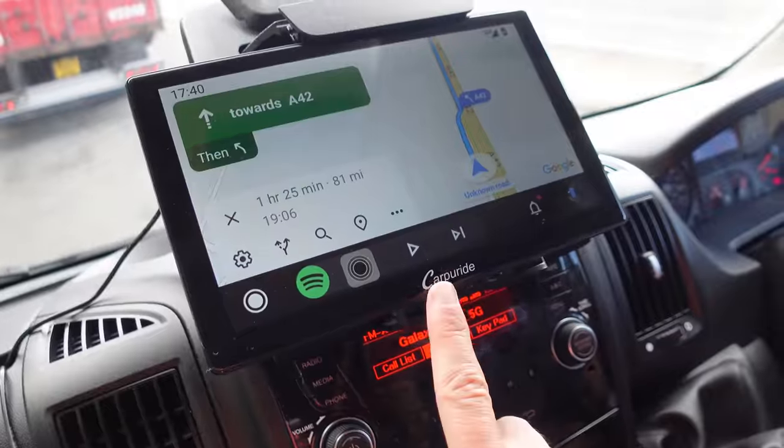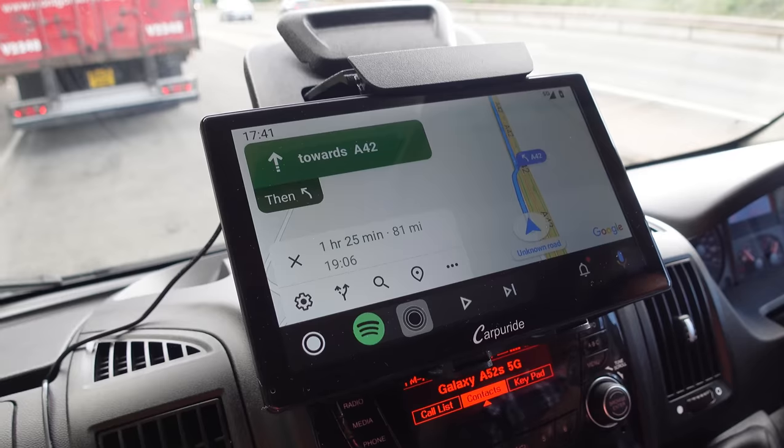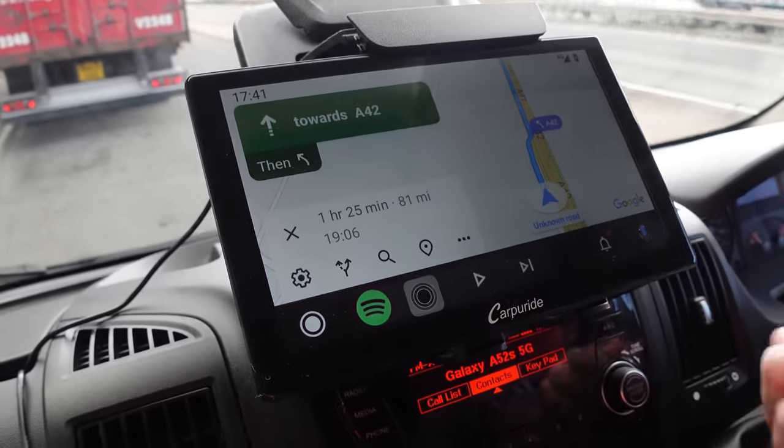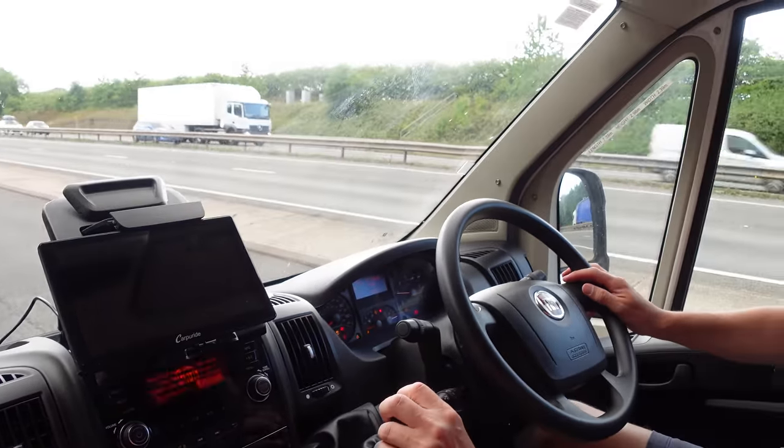This is our Carpuride sat nav system, which we showed you in another vlog. It's worked perfectly so far. It's nice. And it clamps this big thing. Yeah, it's nice to have the big screen. So 1 hour, 25 minutes to go. We'll now be there at 7:06. Oh.